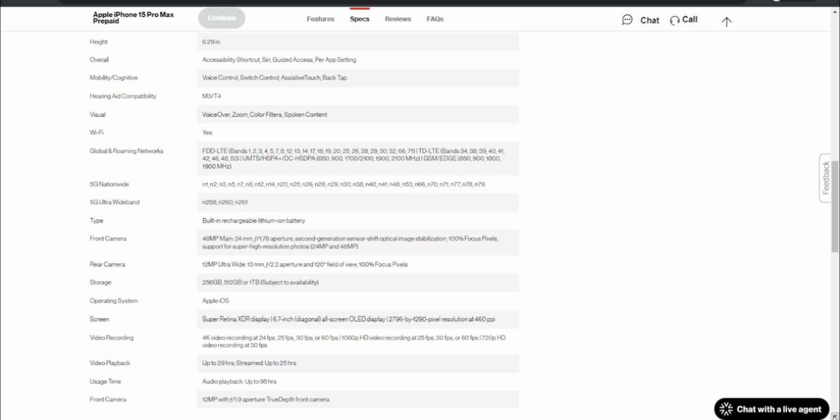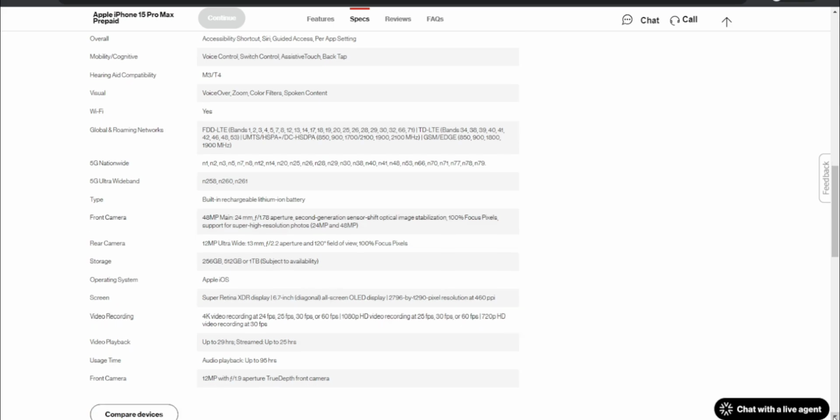The rear camera has a 48 megapixel main camera with f1.78 aperture, second generation sensor-shift optical image stabilization, 100% focus pixels, support for super high resolution photos. The front camera is a 12 megapixel ultra wide with f2.2 aperture and 120 degrees field of view and 100% focus pixels.